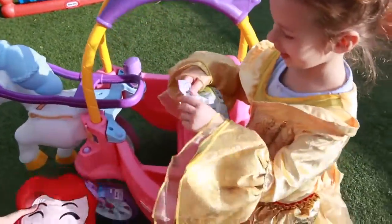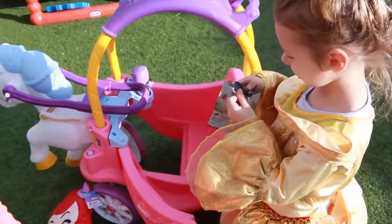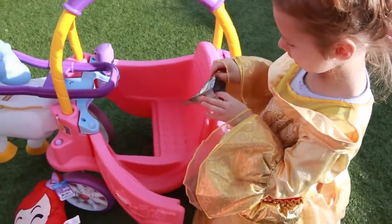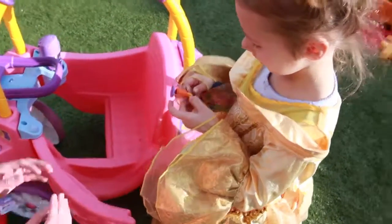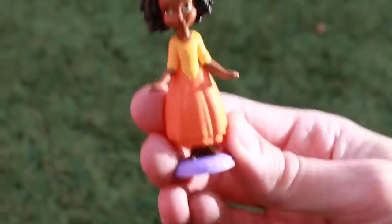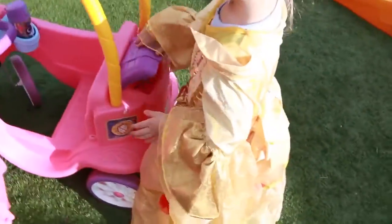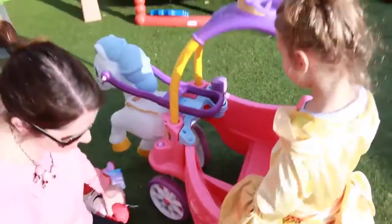And then, what? Another blind bag. Okay, you can, whoa, holy cow, you're opening it all on your own? Okay, what is it? Oh, it's her friend. I think this is Abby. There we go. Let me look at the bag. Oh, Ruby. I don't know why I always think her name is Abby. That's cool. Hey, put her with Elena. That's cool. Okay, do you want another ride?